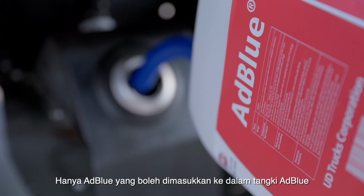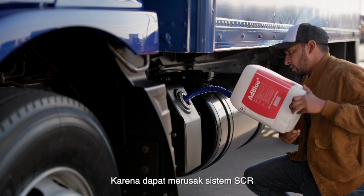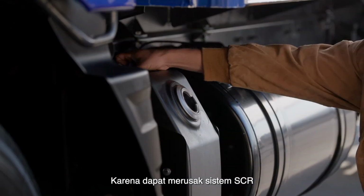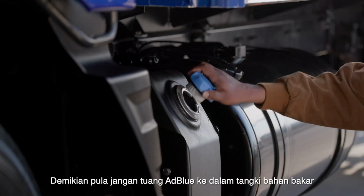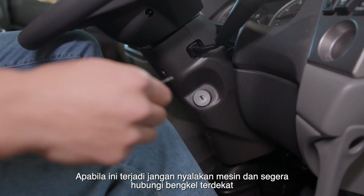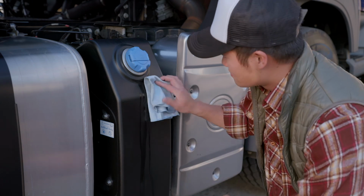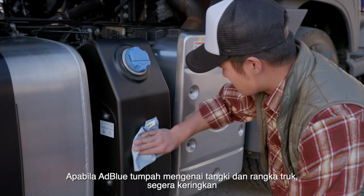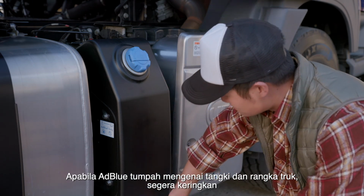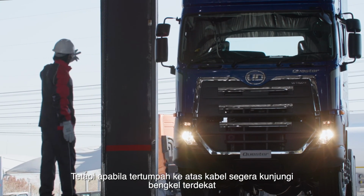It's important that nothing other than AdBlue is poured into the AdBlue tank, or the SCR system could be damaged. Likewise, do not pour AdBlue into the fuel tank. If this does happen, do not start the engine, and please call the workshop immediately. If the AdBlue splashes over the tank and chassis, wipe it off. But if it splashes over exposed wires, please visit the workshop.